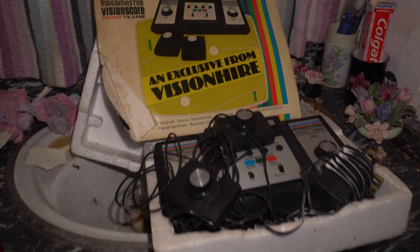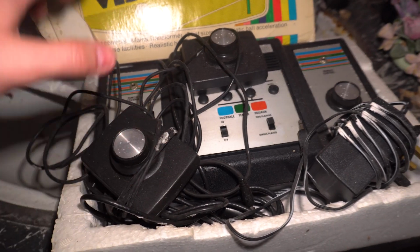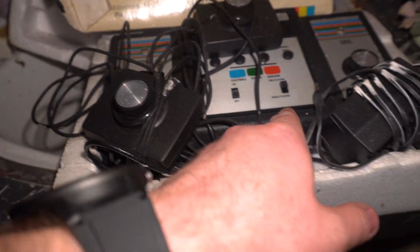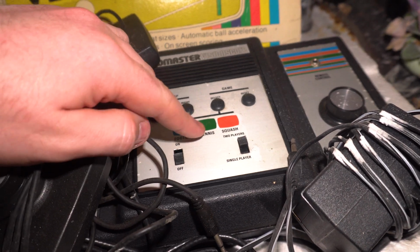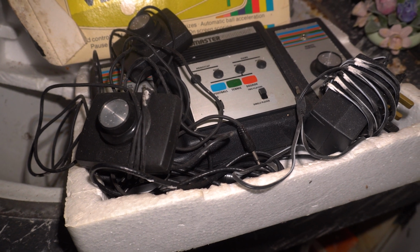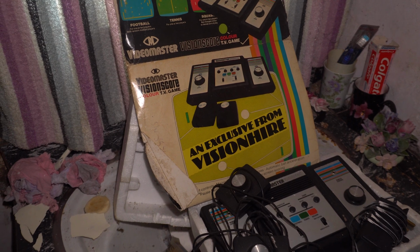So this is the bathroom, which usually wouldn't be the most interesting place in the world to look at, but right in front of us we've got a video master. I'm guessing this is one of those things you would have plugged into the TV, and it had very basic controls, like little dials. You could choose which game you wanted, I'm guessing. Single player, two player, and game. Yeah, so you've got football, tennis and squash. And this probably would have been just a few little pixels bouncing around the screen, but yeah, very cool though. Not seen one of those before.